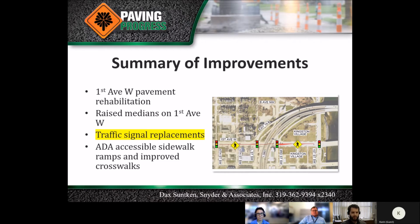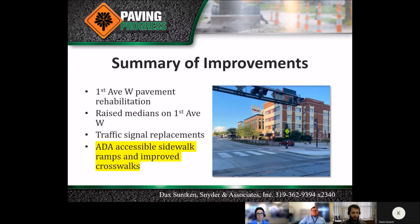Additionally, a signalized crosswalk is planned to be installed at the 1st Avenue and 2nd Street intersection. This area is planned as a primary pedestrian crossing location for the Kingston Village Development Project. Similar crosswalks have been installed in Cedar Rapids, including on 1st Avenue East at the Cedar River Trail crossing.